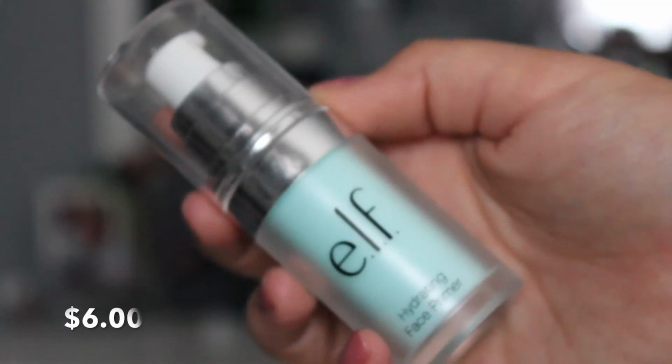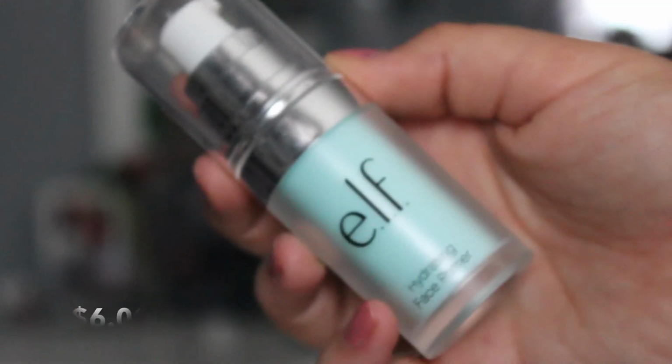Alright, so first off I had to prime my face, and for primer I used the E.L.F. Hydrating Face Primer, and it comes in a little tube like this. I got it from Target, and I just applied this just like I would with any other primer. I sprayed some on my hands, and then I just rubbed it into my skin. I put this all over my face, just rubbing it in with my hands, and then I didn't use an extra moisturizer because this is supposed to be a hydrating face primer, so I just put that on as both my moisturizer and my primer.